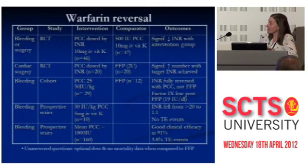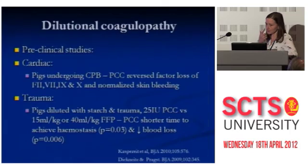Nobody has agreed on that, and it's very difficult. People are suggesting that we should be dosing by the INR of patients, but it is currently unclear as to how we should move forward with that. And there are no mortality data to compare PCC with FFP, and so as yet, we still can't say there is a mortality benefit using it.